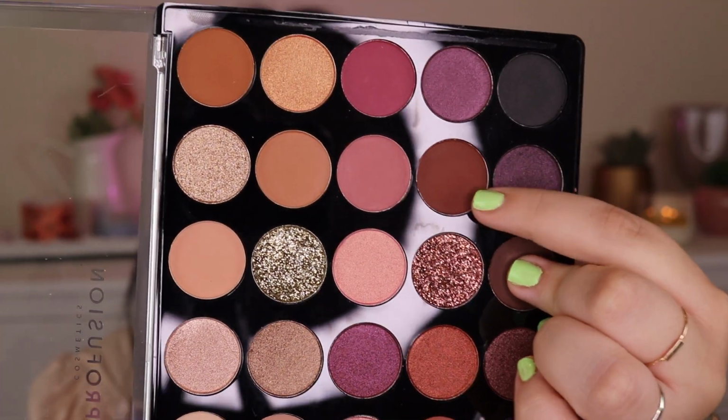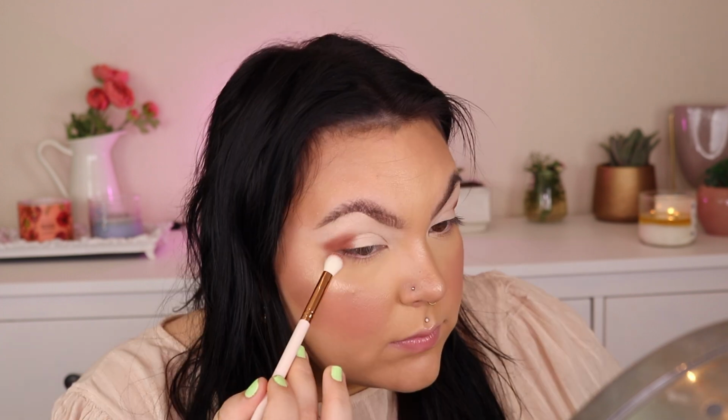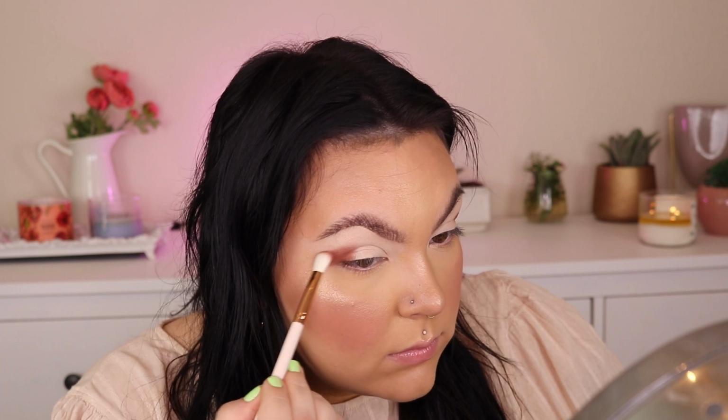The first one I'm going to go in with is Minimalist, just because it has matte shades and transition shades. First, going in with this shade right here. I'm using my ColourPop E16 brush. Just gonna stamp this on my outer V. These shades are definitely pigmented. Just gonna stamp this into kind of an elongated V shape.